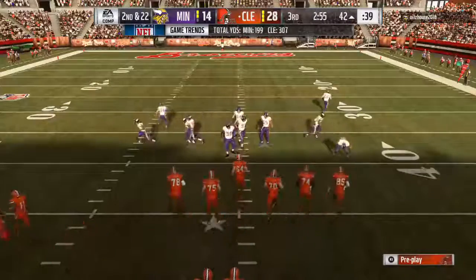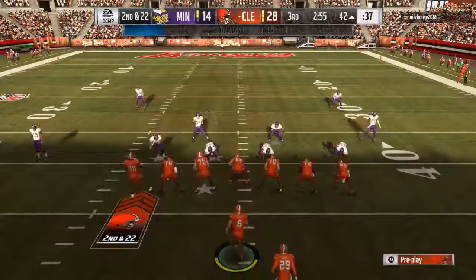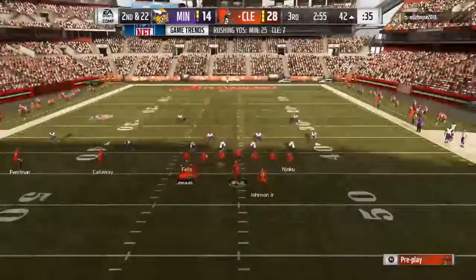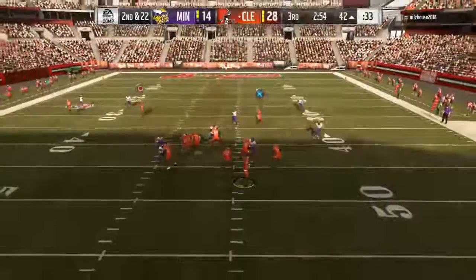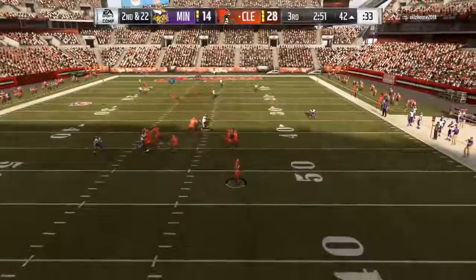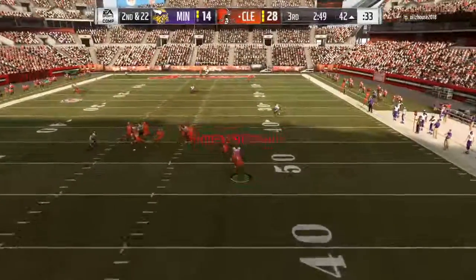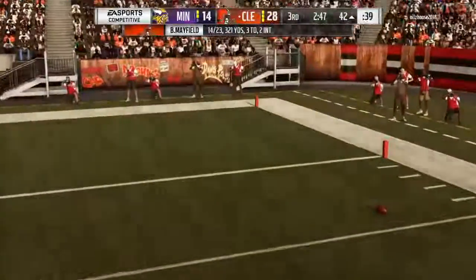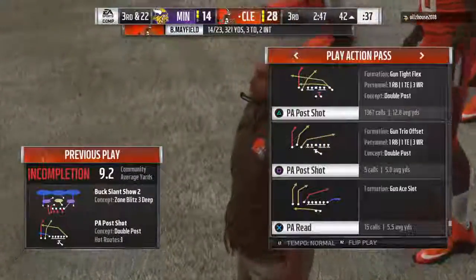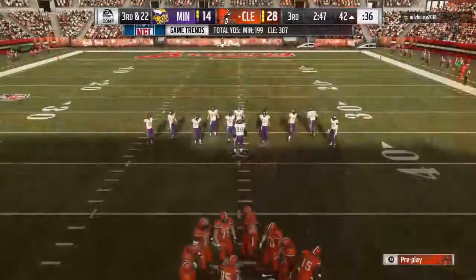That huge loss on the sack makes this job much more difficult. It's now 2nd down and 22 yards to go. Play fake. Mayfield. He'll rifle this one deep right side. And he bats it away, and it falls down incomplete. Finally, a good play there defensively on the deep ball.